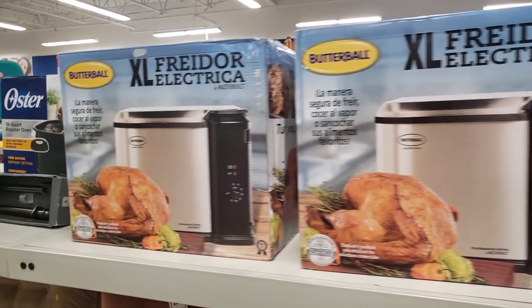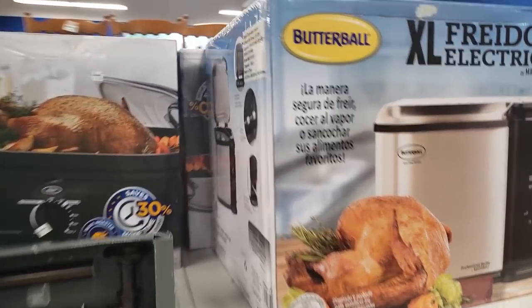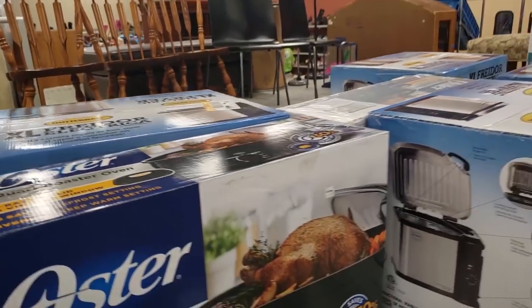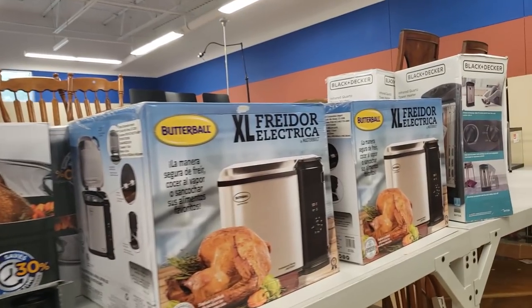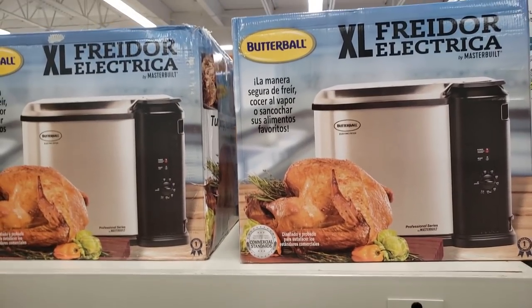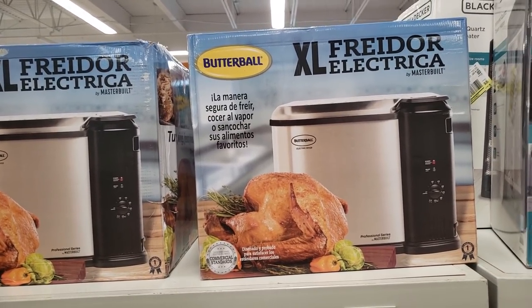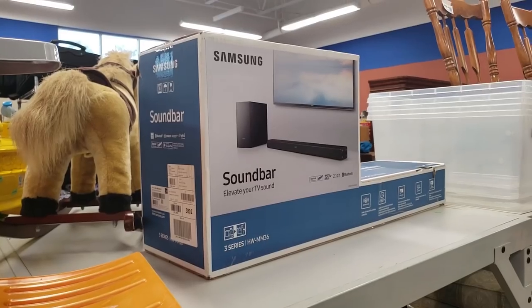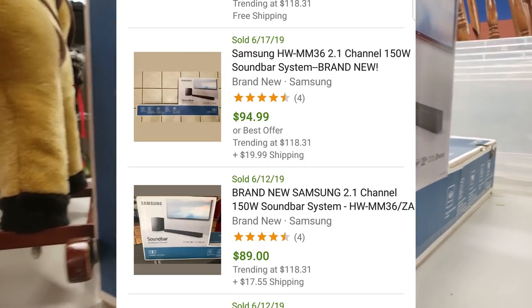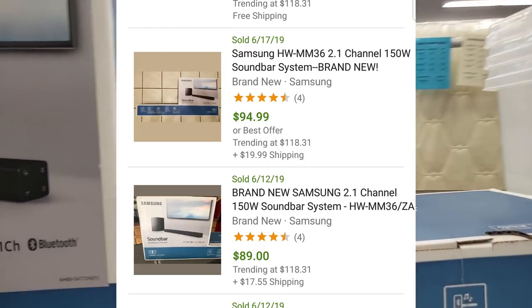Goodwill does actually buy pallets of items from Target. Things that don't sell at Target on clearance, Goodwill will purchase in huge bulk and sell it in their store. At least around me, they do. And I'm in Connecticut. I've seen it all around New England. So keep an eye out for that. I have made some money on that kind of stuff, on the smaller items like video games, stuff that's very cheap to ship off. You could still make some money.